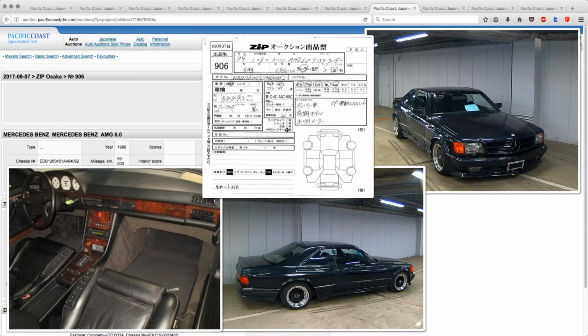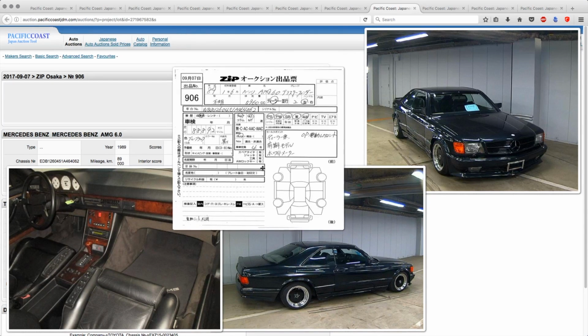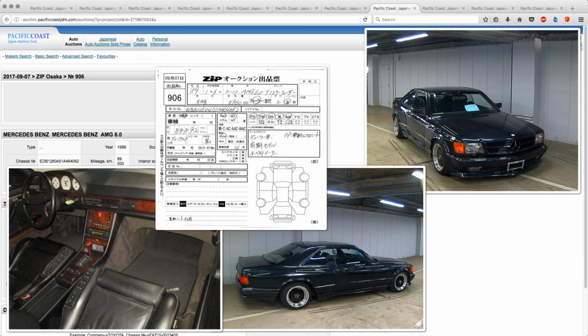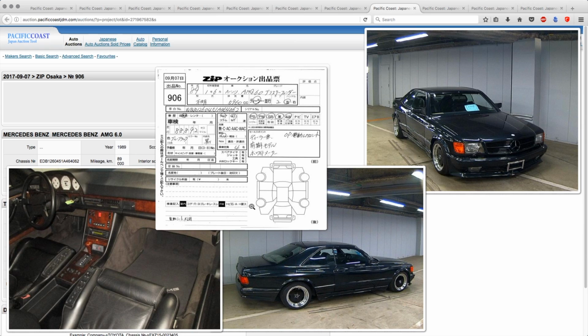Now, this car is interesting, and it comes from an auction, Zip Osaka. And this auction is meant for people to go and see the cars in person before bidding, not necessarily for internet buying. And so they have a section at the auction where they put these really expensive cars, but they don't do any of the inspection on them. I think part of the reason is because the vehicles are so rare. Really, you need to see them in person before you were to buy them anyway. And so they don't want the liability of being wrong in any of the notes that they put on there.